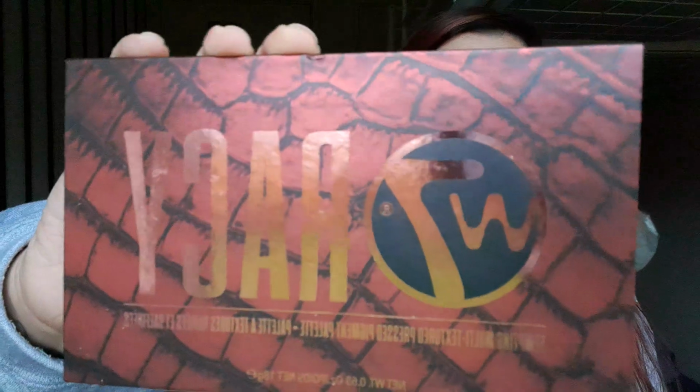W7 range. I recently got the W7 Racy palette for my birthday off my auntie, which I've been dying to use, and I also got a lip kit as well, which is that. And so we're going to put them to the test. I also purchased some more products as well. So we've got W7 mascara, we have primer, we have foundation, we have concealer, we have everything that we need to do a full face.